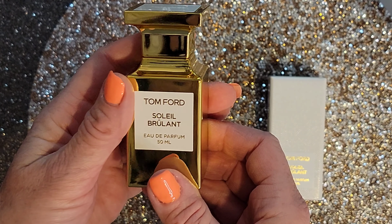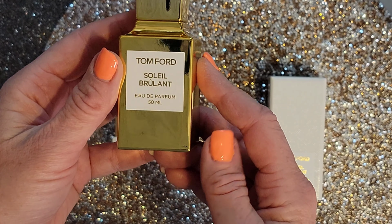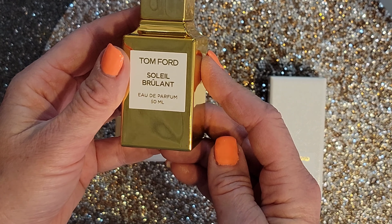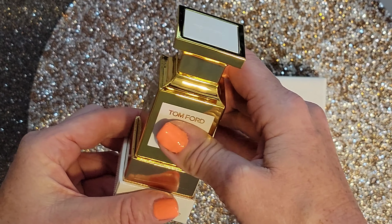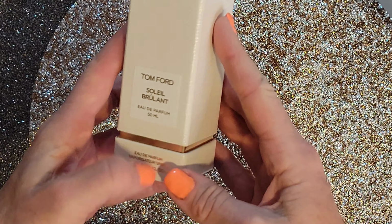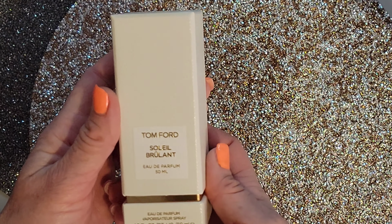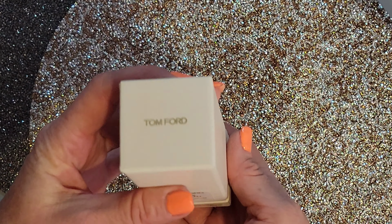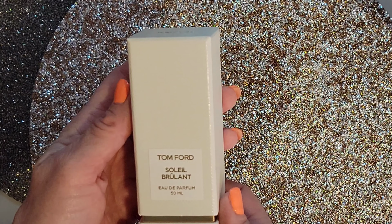This is a beautiful, beautiful smelling perfume. Again, 50 milliliters or 1.7 ounces US. And it does retail at all the major outlets for $368. This is a beautiful, long-lasting perfume. So definitely I would recommend this if you are interested in the notes.